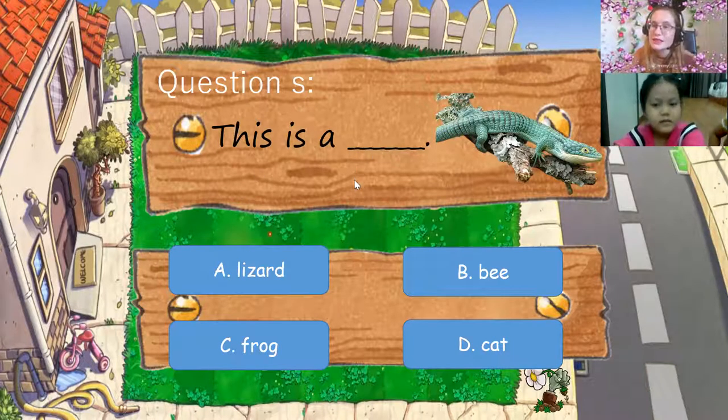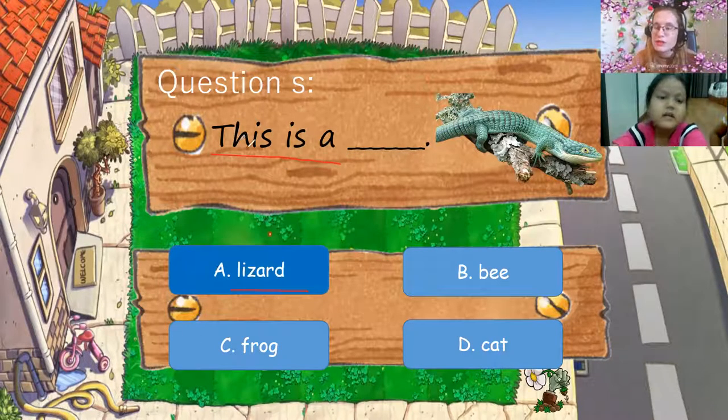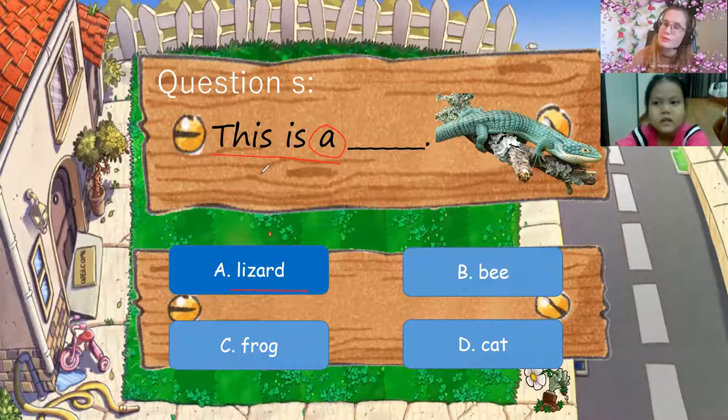This is a... yes, good job. So let's say it together. This is a lizard. Good job. This is a lizard. This is a lizard. Lizard. Good job. Lizard. This is a lizard.